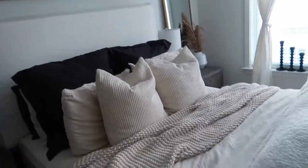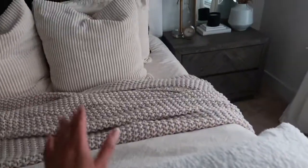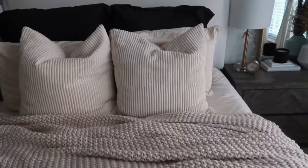Love the way it turned out, y'all. Just a quick little run through. This body pillow, Amazon. The bedding, I think I'm gonna talk about that in a separate video. No, let's talk about it now.